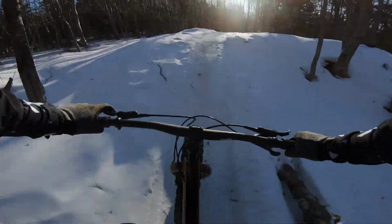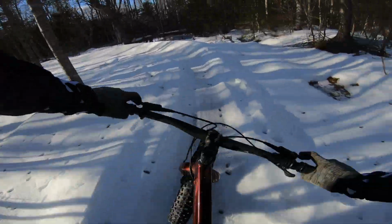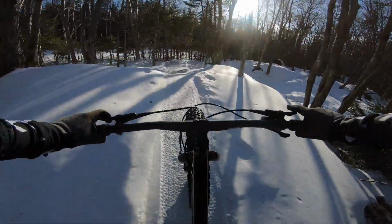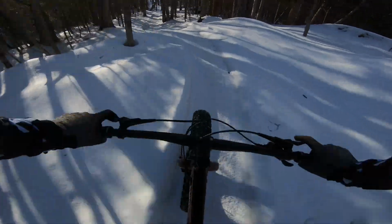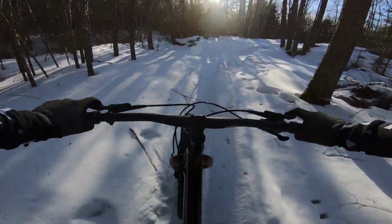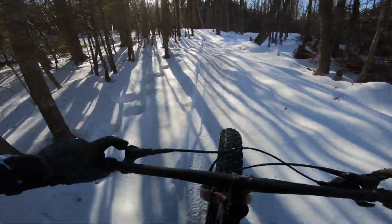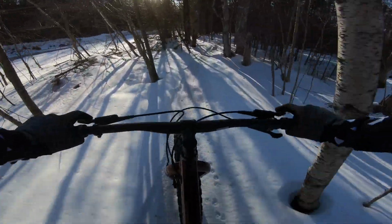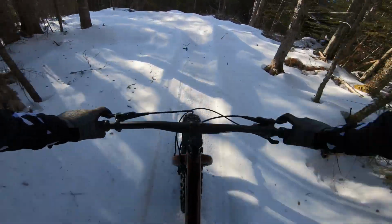So there's some fun rolls in here, a couple fun berms. It's a whole lot of fun in the summertime too, as you can imagine. These berms are definitely a little slower in the winter, but still loads of fun. As you can see, that turn is super icy. You get the noise of those big wheels rolling. I find there's a few spots in here a little bit awkward without my dropper post. I tended to learn to rely on it, and then when I don't have it, I really notice it.